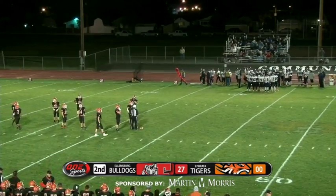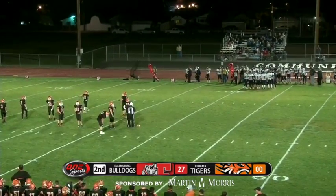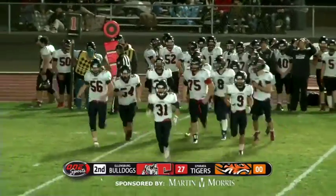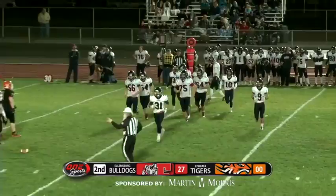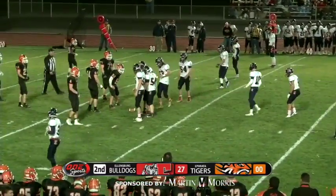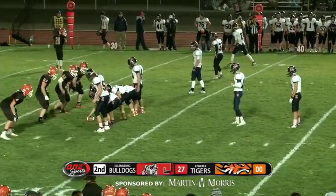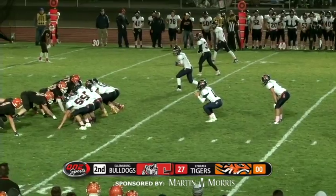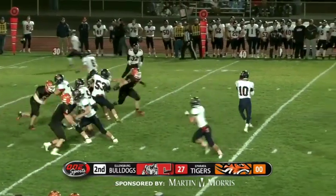Boy, that's a killer for that Tiger offense, Barry. You know, that was a great looking play too. I was impressed. It was a great throw, a catch on the run, and they were going to get a first down. And so first and 10 Ellensburg now, with good field position at the Tiger 36-yard line.